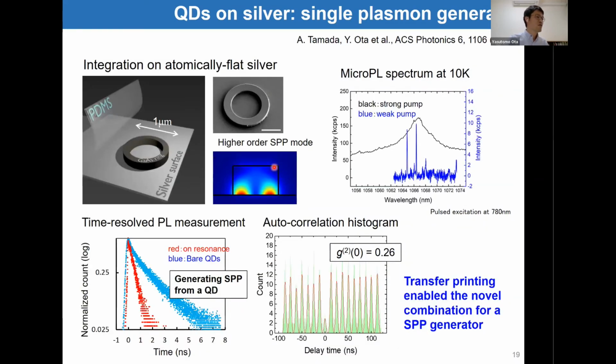This is not on silicon, but we also utilize transfer printing for realizing quantum plasmonic sources. In this case, we utilized atomically flat silver deposited on a silicon 111 surface, realized by tailored deposition and annealing conditions. By printing a micro ring cavity on the surface, it was possible to realize a high quality plasmonic mode resonator coupled to a single quantum dot. And by low temperature optical measurement, we have confirmed the fast radiative emission from the quantum dot and the single photon, or single plasmon, emission from the quantum dot.